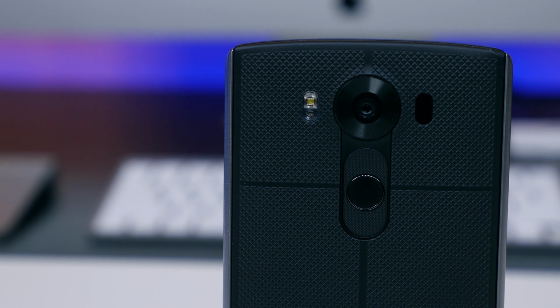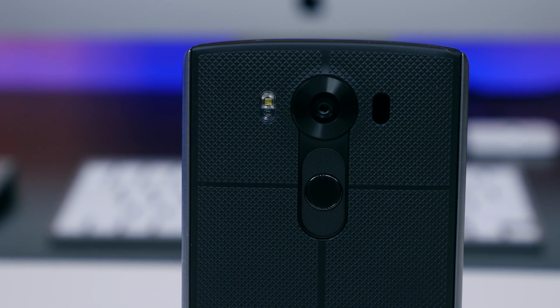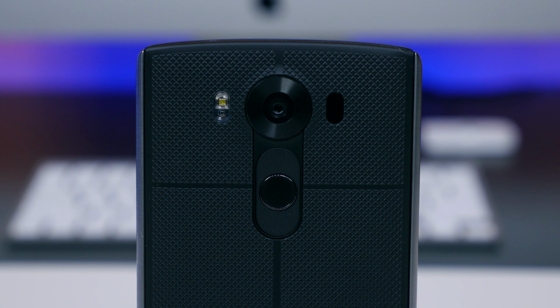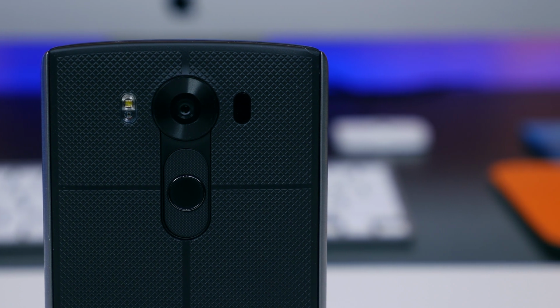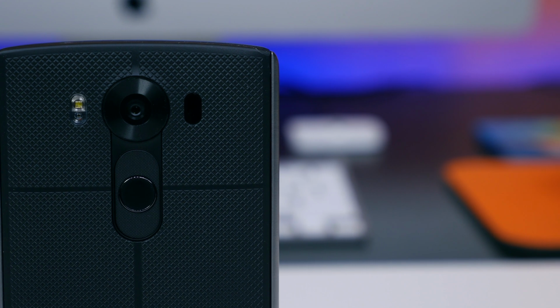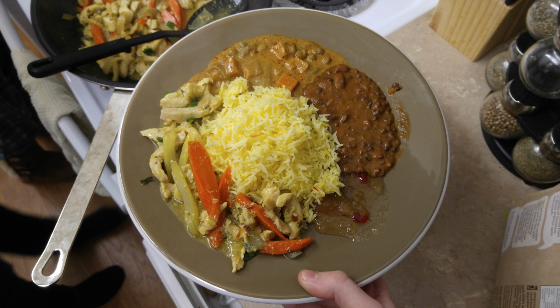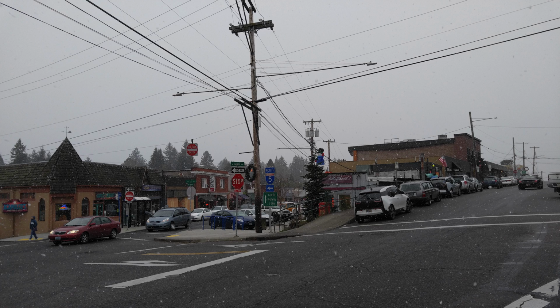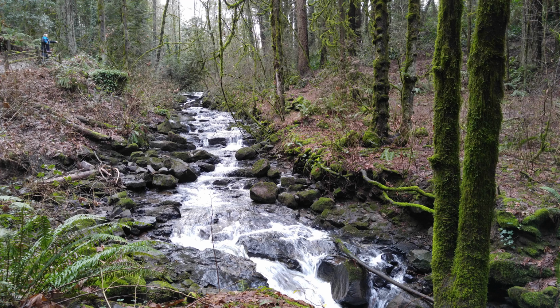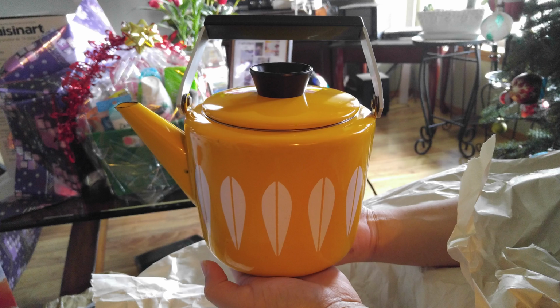The LG V10 also does feature a 16 megapixel rear-facing camera sensor with an f1.8 aperture, a laser autofocus sensor, optical image stabilization, and an LED flash. It is identical to the sensor found in the LG G4, but that's absolutely a good thing. It's one of the best camera sensors on the market. It's on par with the sensor found in the Galaxy S6, S6 Edge, Note 5, or S6 Edge Plus in terms of image quality.